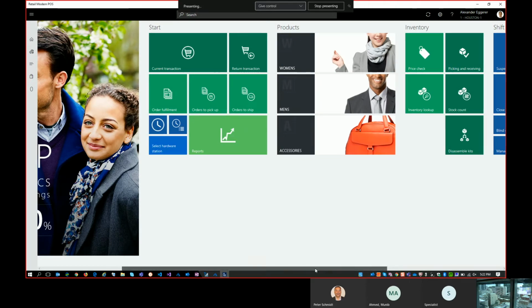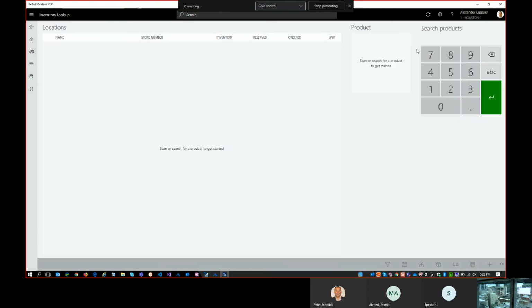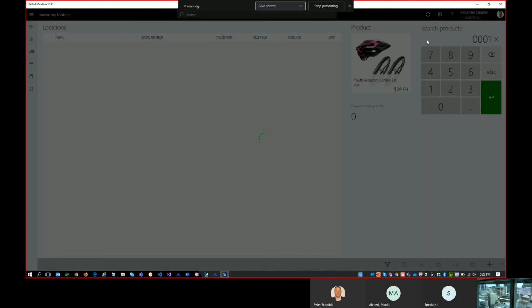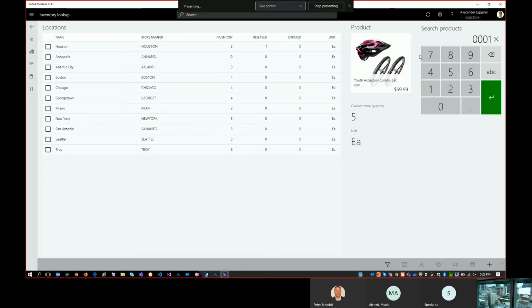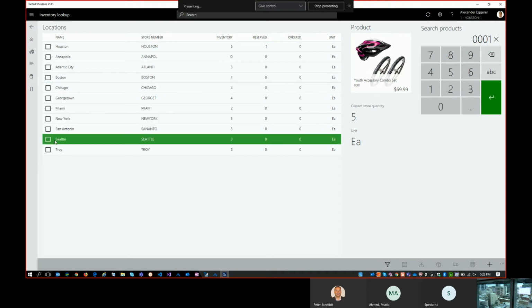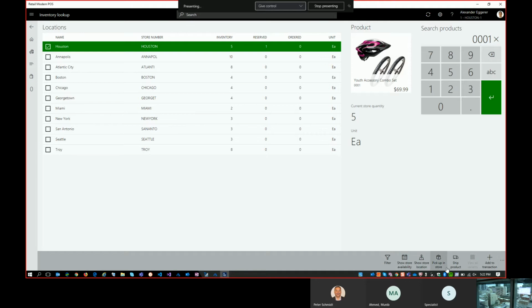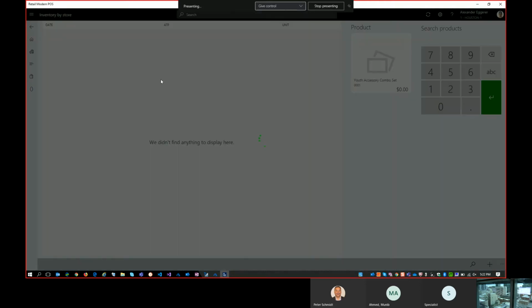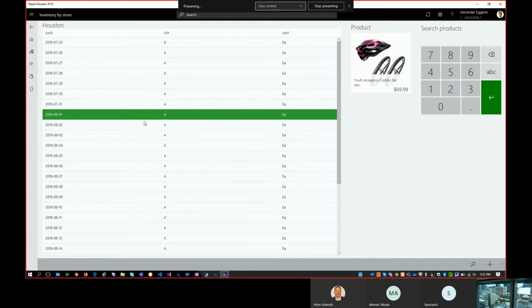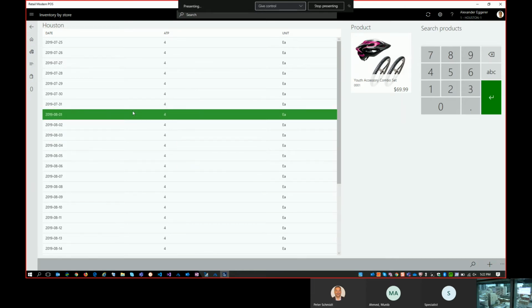Another cool feature around this is the inventory lookups. Searching for the youth combo set or bike set that I've got there, you can see the inventory availabilities at each store. You can drill down to the availabilities as well, and actually see it by date, so if they have an order coming up, you won't be able to sell this.